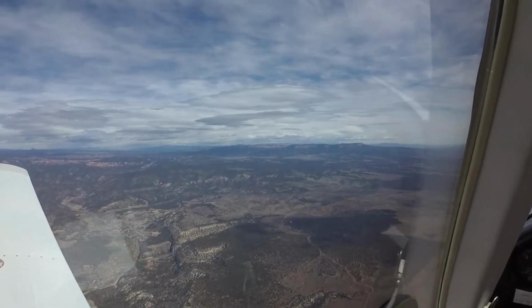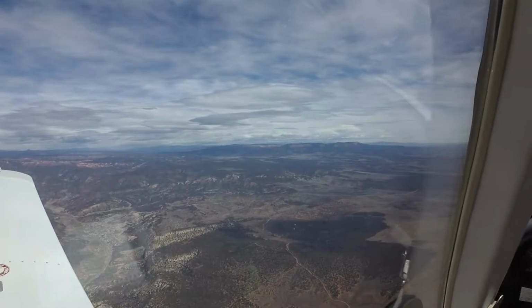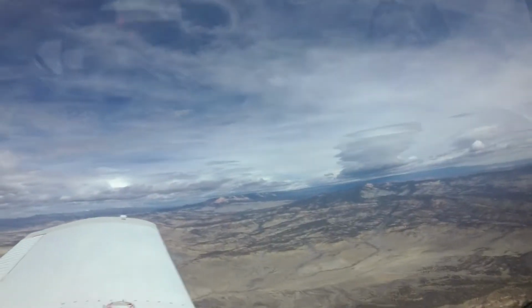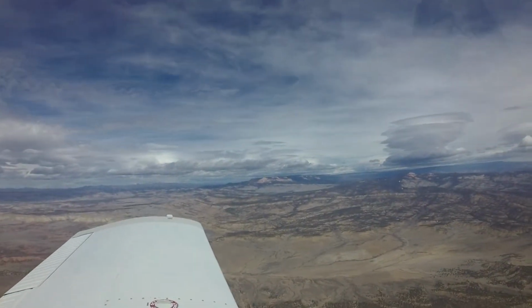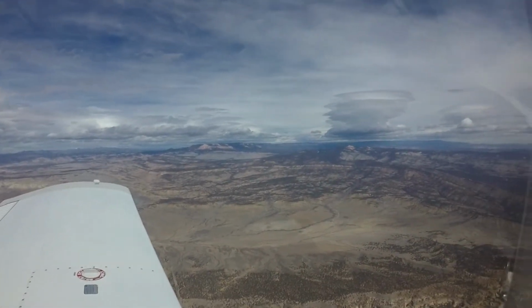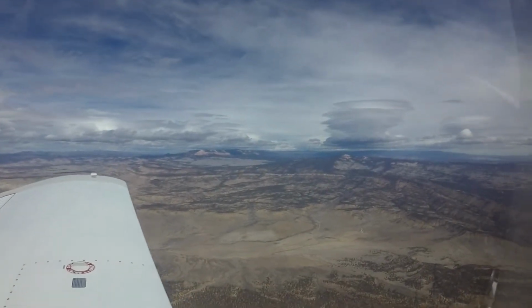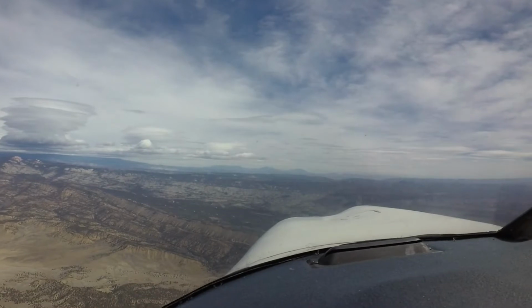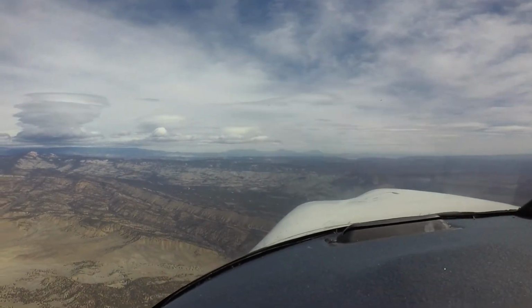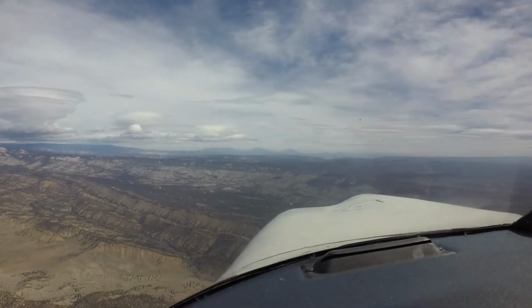So that's it way up there. Spectacular, even this far away. Now east of St. George, probably 80 miles. Amazing landscape around southern Utah. It just changes about every 15 minutes. Really big mountains. We're at 9,500. Those guys up there look higher.